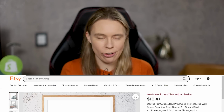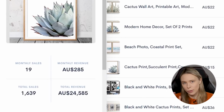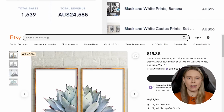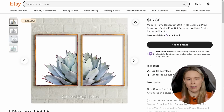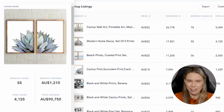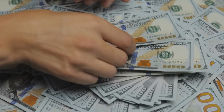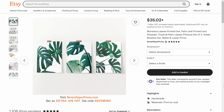And come and take a look at this cool trick that Etsy stores do. So this photo here is currently estimated to have made over $24,000. However, what the store has also done is turn it into a 2-piece wall art set by splicing the photo into 2. And that photo set is estimated to have earned over $90,000. And so as you can see, Etsy photo stores are repurposing photos into multiple products to earn even more money from them.